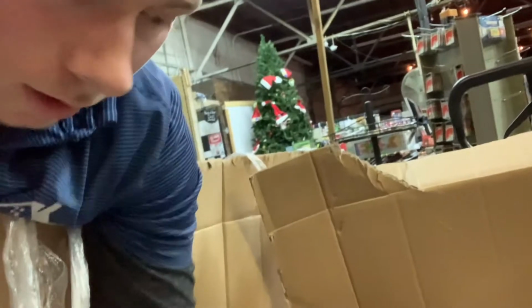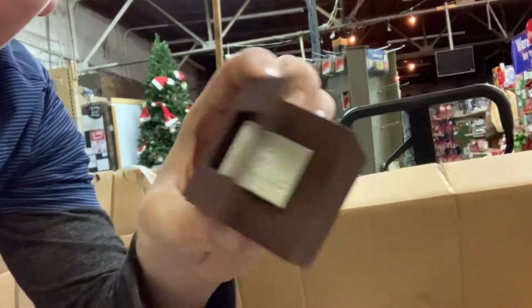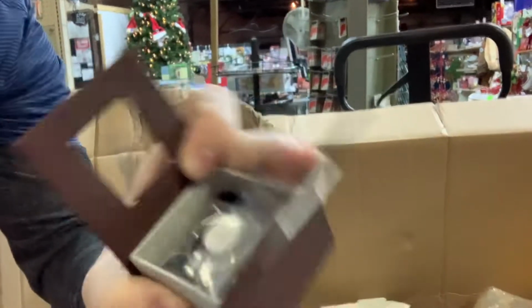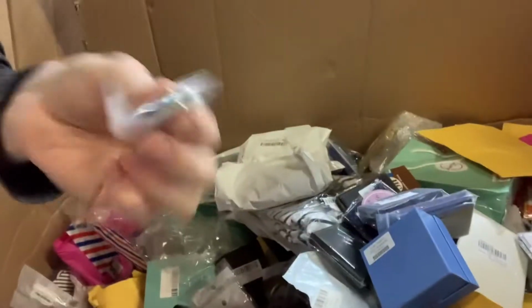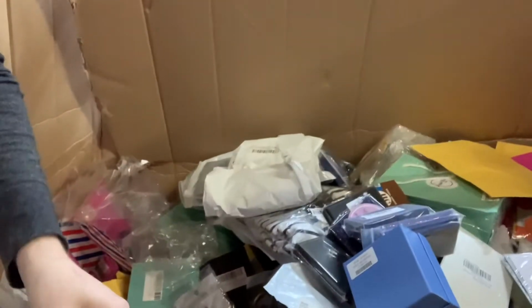Wedding bands, actually. So, let's see. Now it's in this, and we're going to open that up. And boom, there it is, men's wedding band, size 10. So yeah, there that is. Pretty neat, you guys, pretty neat. A lot of value, a lot of money here.